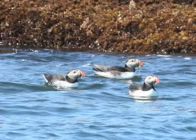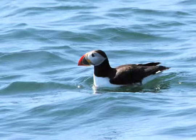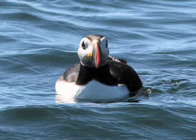Because they live their entire lives on or near the ocean, Atlantic puffins are rarely seen from shore. In fact, they only come to land to nest. They dive deep underwater and use their wings like flippers to pursue and catch small fish. Although the Atlantic puffin is not an endangered species, it is vulnerable to oil spills, overfishing, and predation by large gulls, rats, cats, and other predators.